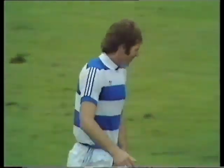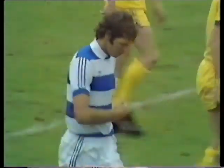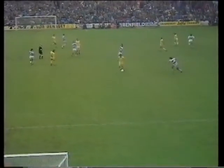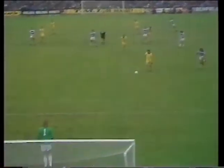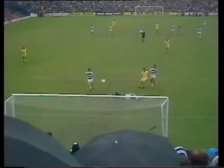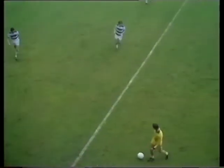And Dave Needham is the man who knows that it's his mistake that has virtually put this game beyond the reach of Rangers now. Needham's mistake. Mackenzie on it like a flash. And he kept his cool superbly as Parkes came out into the back of the net. They've really been a cut above Rangers for most of the afternoon, except for that one little period just before half-time when it looked as though Rangers might come back at them.